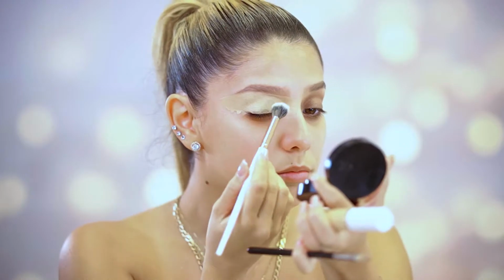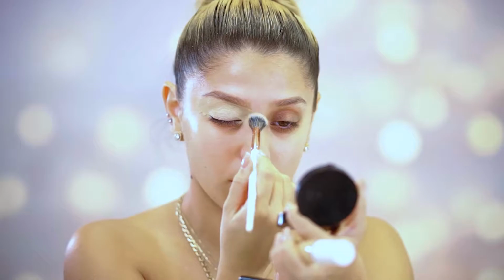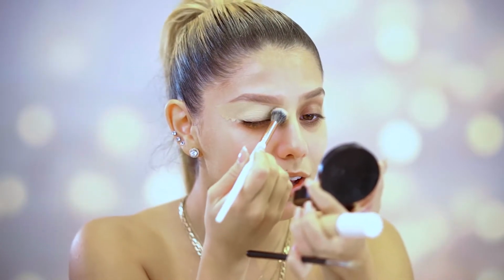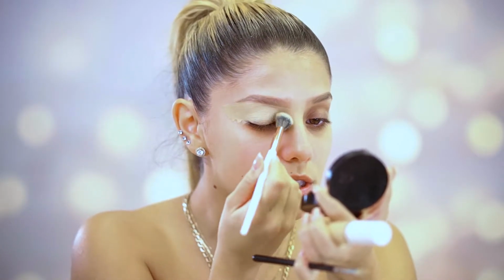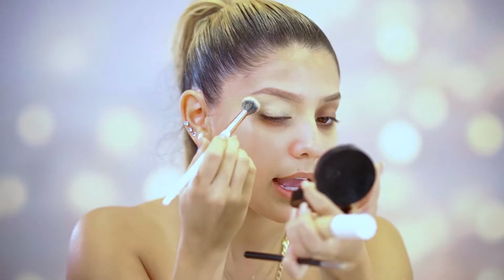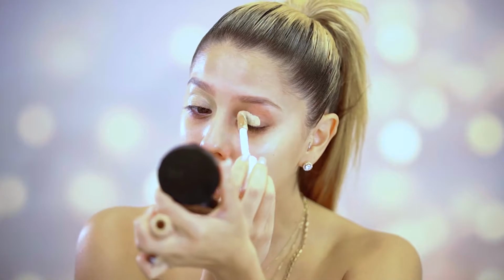And then I'm gonna go in with a, what is this? A fluffy concealer brush too, or what is this? Synthetic brush. A synthetic brush to just, you know, blend everything out. I could go in with the blender as well, but it's still very damp, so I don't want to use it because it's obviously going to take away some of the product, so I'm just going to keep it like that. I'm going to go in with the other eye.